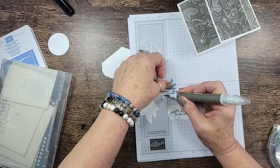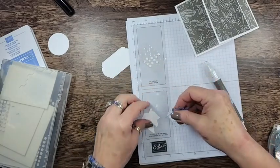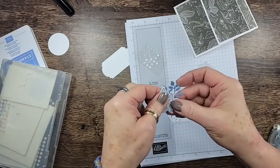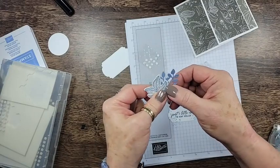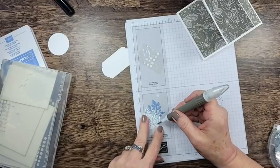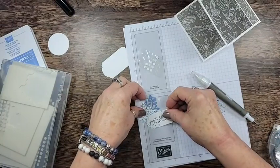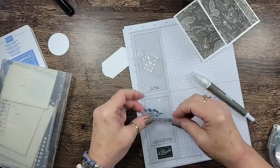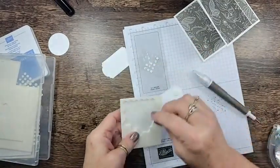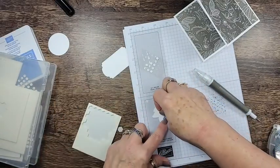And even though it's hanging over the stem, it's okay because we're going to lift everything up with dimensionals. So I'm going to put this coming out the back of those leaves like that. Okay? And then I'm going to add another one right here at the base. Let's do it right there. And we're going to add some dimensionals. Just like so. We can put one on that too so it doesn't flop around.